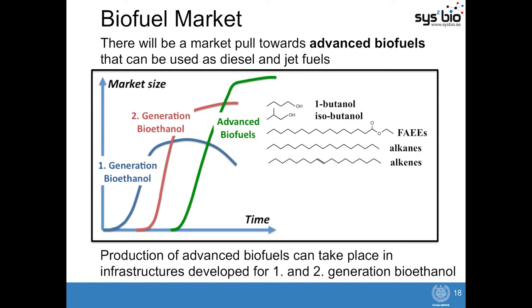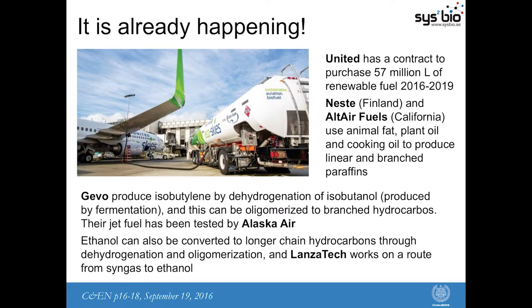that used to grow a lot of tobacco and cotton, that is basically empty land today that could be taken into use for dedicated production of biomass and then used for production of bioethanol, or later on also more advanced biofuels that can go into, for example, jets and so on. So it's already happening, this with jet fuels.